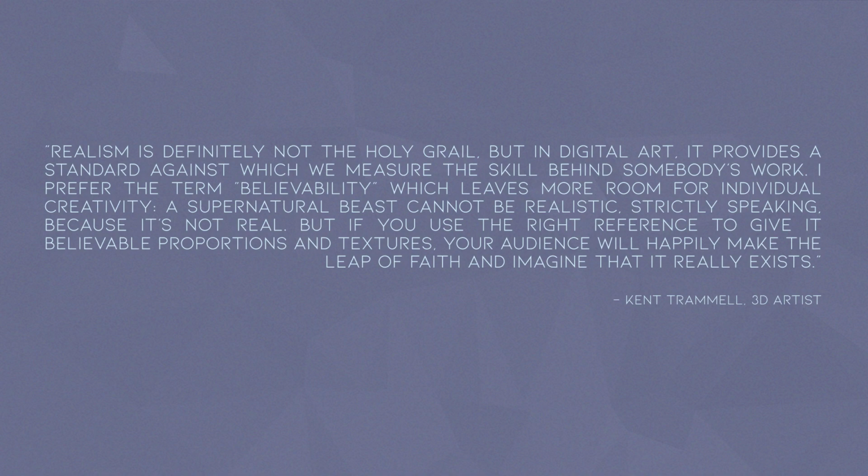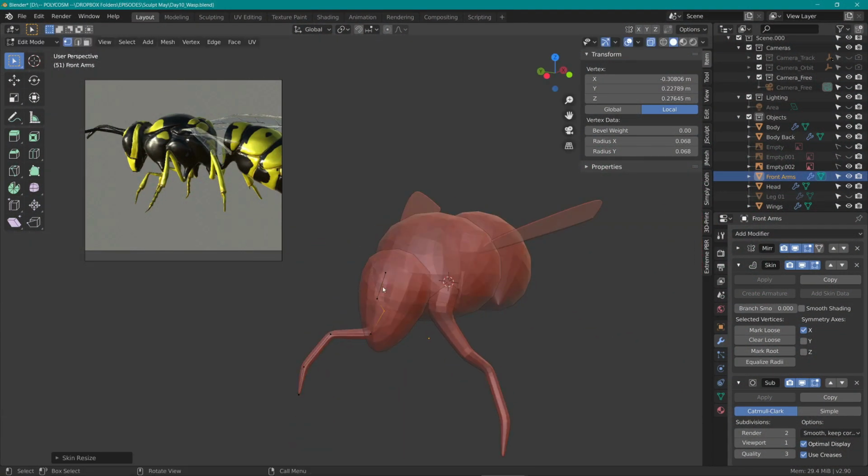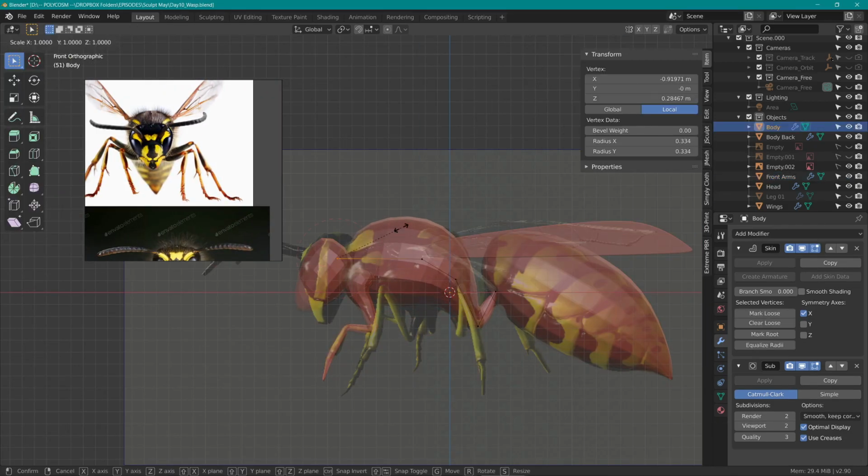A supernatural beast cannot be realistic, strictly speaking, because it's not real. But if you use the right reference to give it believable proportions and textures, your audience will happily make the leap of faith and imagine that it really exists. I feel this perfectly encapsulates the importance of reference, even if your work is stylized and especially if the subject does not exist.